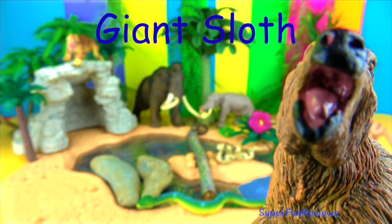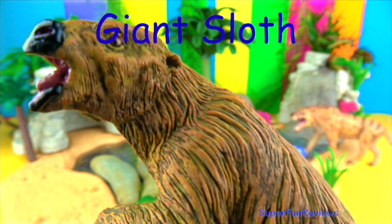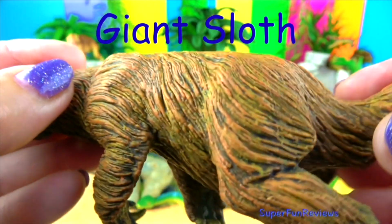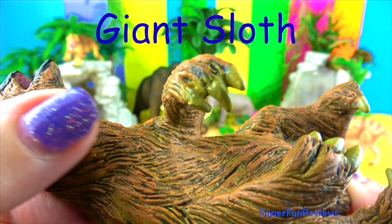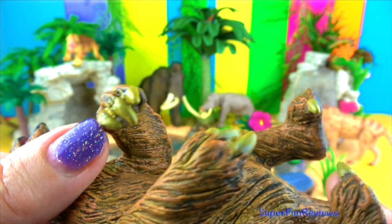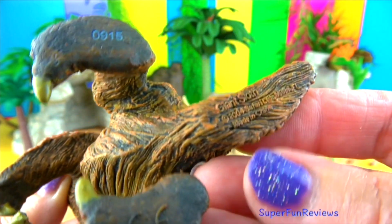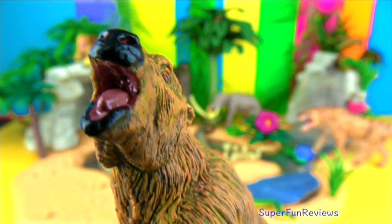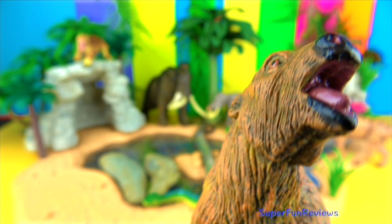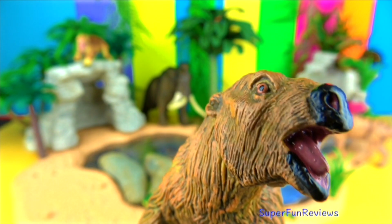The giant sloth. It weighed about as much as a modern large-sized elephant. It had huge claws, long dark hair, and could walk on its hind legs, very much like a bear. If it stood on its hind legs, it became approximately 20 feet tall, or a bit over 6 meters. That's like twice the height of an elephant.